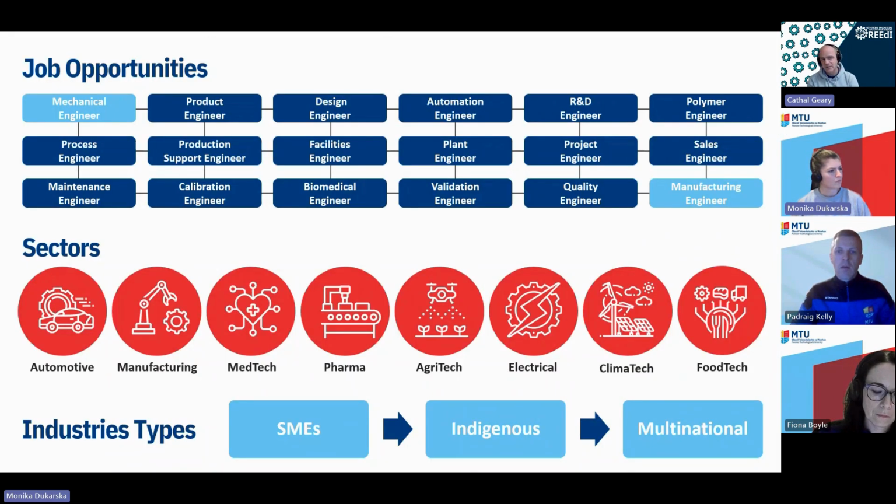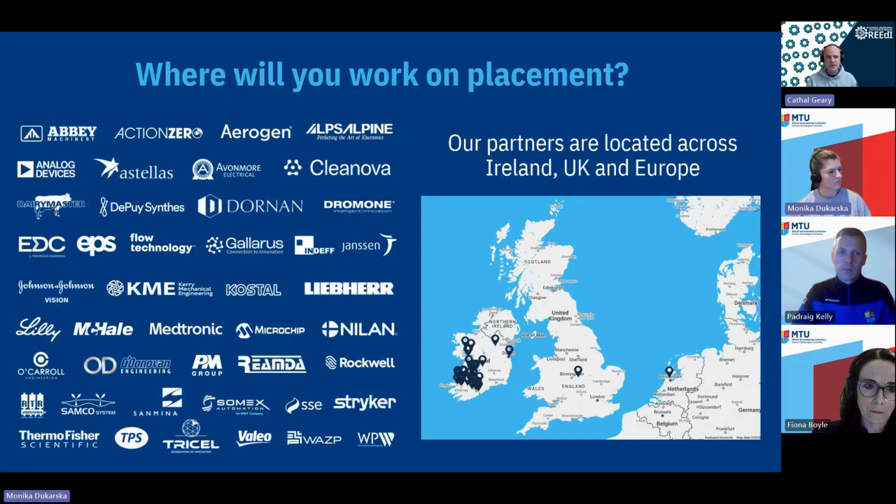These are the sectors that we try to aim for, from automotive all the way to food tech. And we have industry partners in each of these sectors, ranging from small indigenous Irish companies to large multinationals. We cover a wide range of roles: mechanical engineering, where Paul will talk to you about process engineering and so on, all the way down to manufacturing. But that's just the name of the course, MTH34 mechanical manufacturing. The range of building blocks that we ensure are delivered allows you to apply for roles in any of these job opportunities that are out there. What's really key is that by the time you end up with your 4-year degree, you not only have a degree, you also have 2 years work experience, and that work experience is paid work experience.